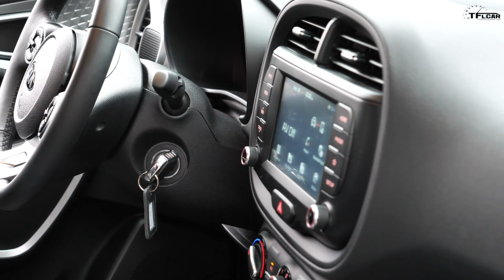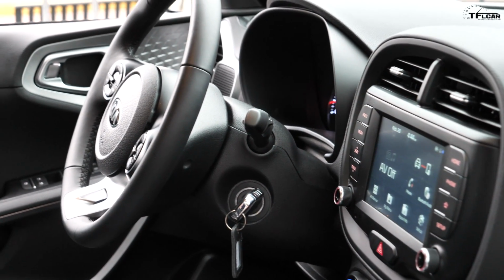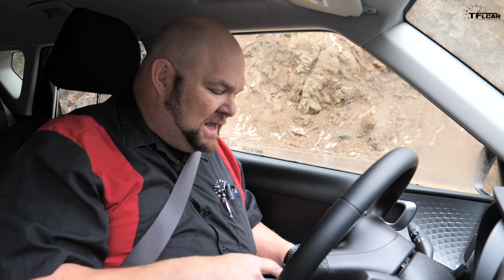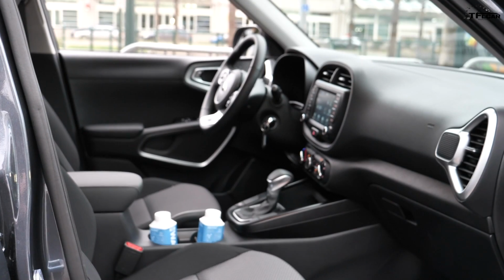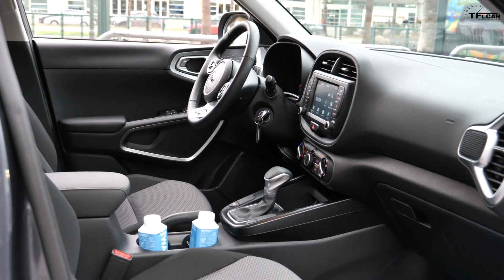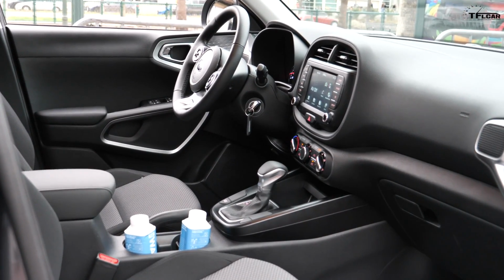Still, you get a pretty decent sized screen. You get a decent sounding stereo system. I like the steering wheel, even though it's not as beefy as the one on the GT line, and it doesn't have the flat bottom part for my big belly. It still is a very nice steering wheel. There's a lot that you get in this car that, frankly speaking, makes it nice, right? But nothing that's going to make you feel like, wow, I got a hell of a bargain.